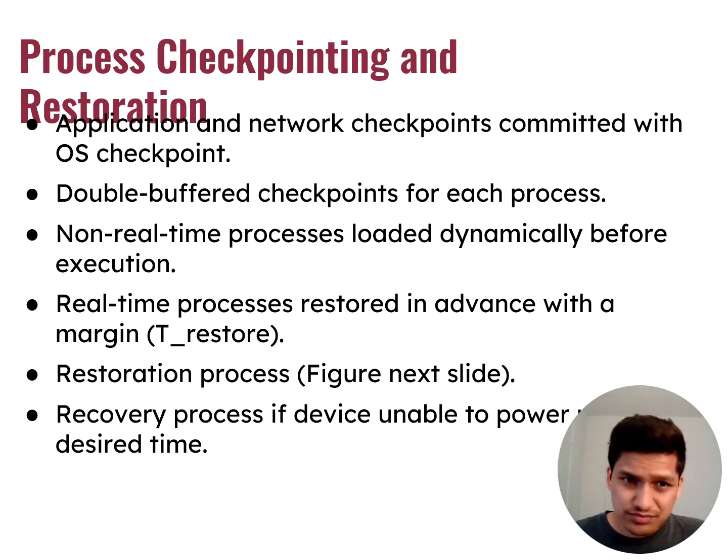To ensure the integrity of the system, application and network checkpoints are consistently committed alongside an operating system checkpoint. This practice serves to safeguard against memory leaks and ensure the stability of the system. The researchers employ a double buffered approach for checkpoints with dedicated memory regions allocated for each process. This strategy optimizes memory utilization and facilitates efficient process restoration.